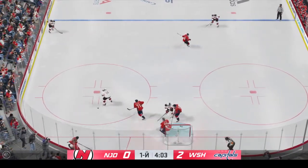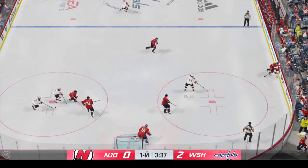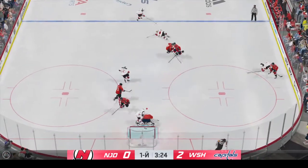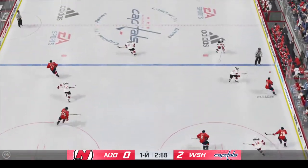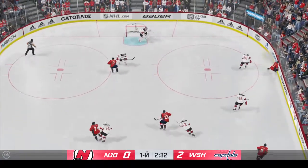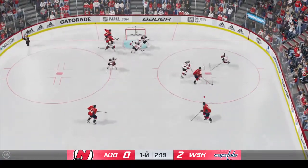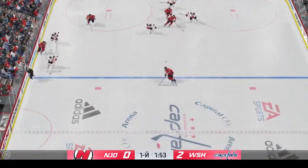Moves it around along the half wall. Oh, he laid a solid hit on him there. He was waiting for him and laid the shoulder right into him. That might loosen a few of the choppers on that play. Moves the puck across to Wallmark. Wallmark's got it across the line. Moves it to Orlov. Lets it go! Denies him with a save! Puck grab by Anderson.